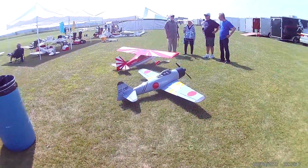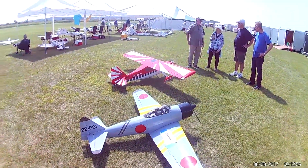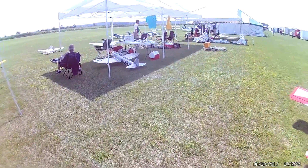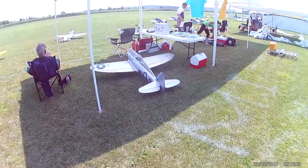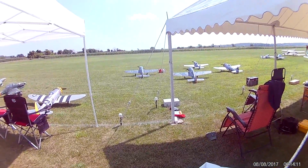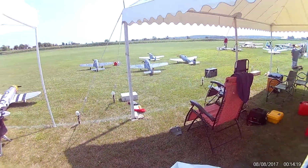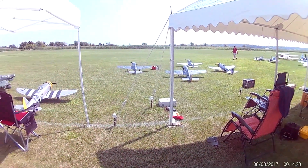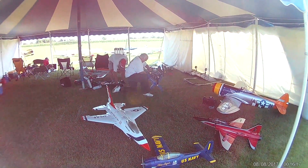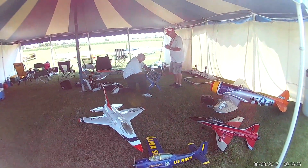Here we have a Japanese Zero. Over here we have a Thunderbolt. There are two Focke-Wulf fighters on a field next to each other, and a Mustang and a Thunderbolt next to it. All the planes aren't flying, some of them are being worked on. Two highly skilled aviation technicians here.